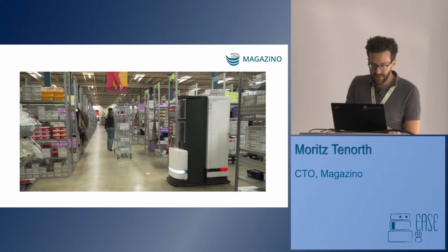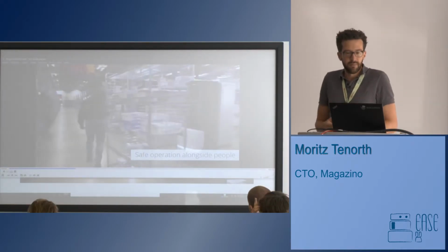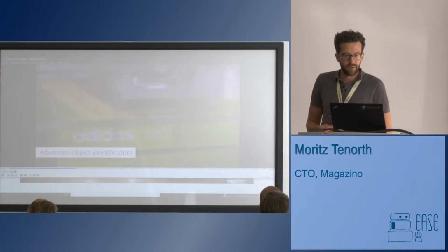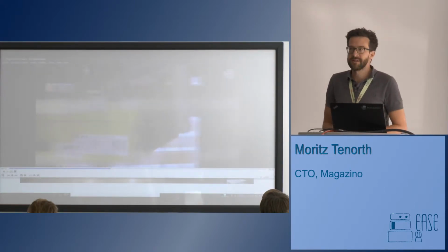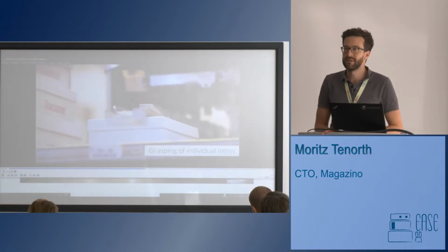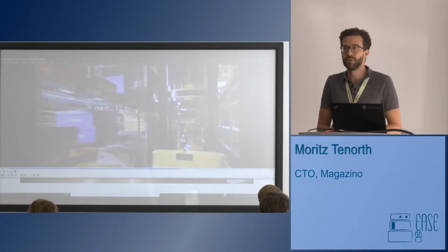So I'd like to start with a video of what these robots actually do. So we built mobile platforms. They navigate autonomously through warehouses, pick items from the shelves and bring items into the shelves. We focus on something particularly boring and simple, namely cuboid items, in order to make this problem not super complex. One sweet spot is shoes, because there's a huge e-commerce market behind that.